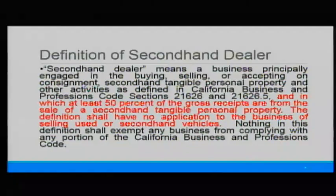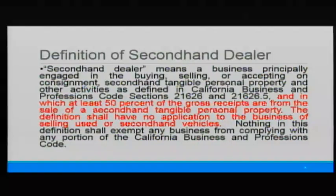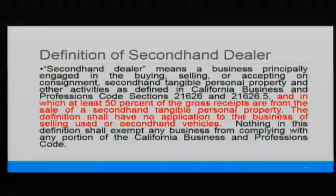So if you have at least 50% of the sales that you're doing in secondhand goods, then it would be considered a secondhand dealer. And then this wouldn't encompass those businesses that are only having a portion of their sales related to secondhand dealers. One question that did come up by one of the commissioners was, well, what do we do about used car sales? So we definitely, through this definition, carved out an exception for used car sales.